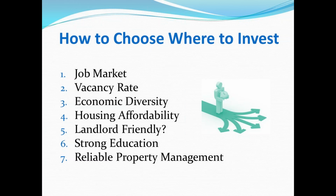Now that's going to apply in year 2, year 7, year 10, year 20. For however long you own a property, we study the economic outlook well into the future, not just today. Economic diversity. So is there a wide array of industries in that market to support rents and to support values?